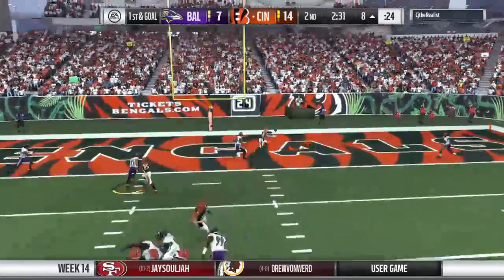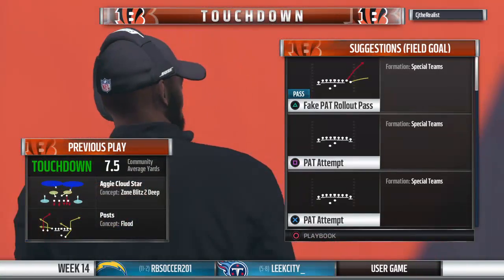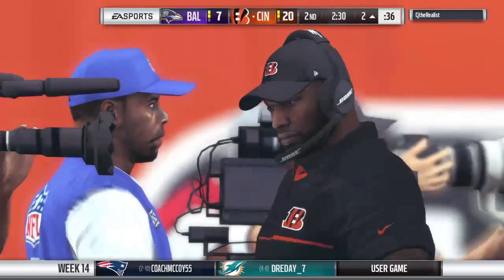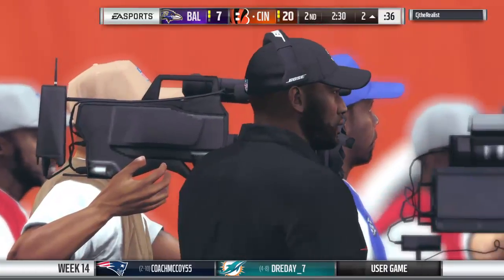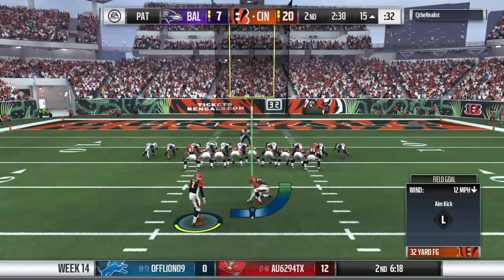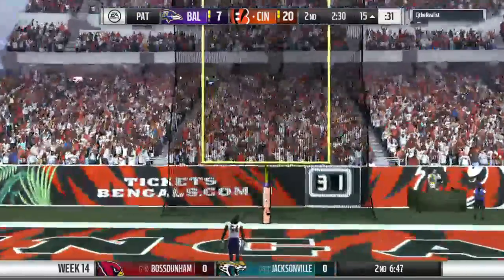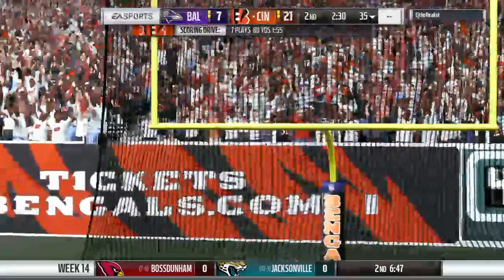Big-time run after catch. And he's got it. Touchdown, Bengals. Tyler Eifert with an amazing diving catch. And the Bengals are able to grow their lead. And with the rules as touchy as they can be, it's so hard to complete a diving catch in the end zone. But he just did it pretty well.